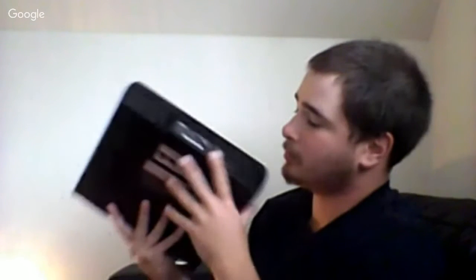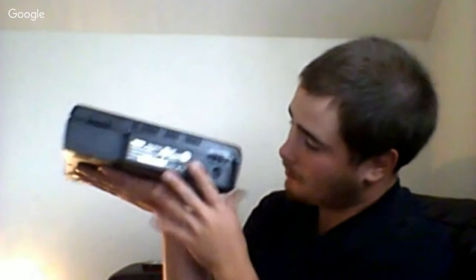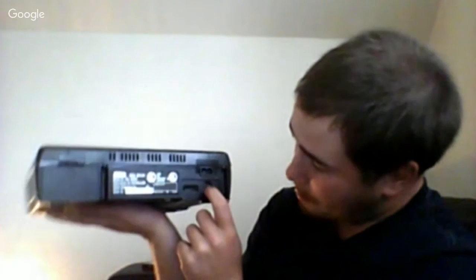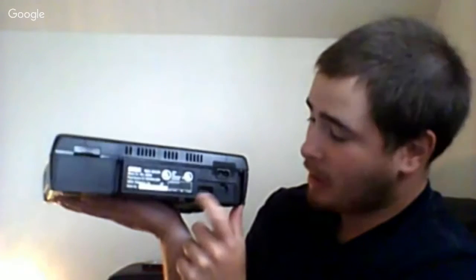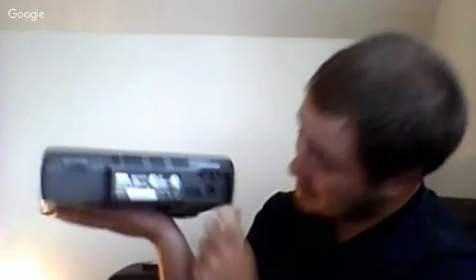Alright, so on the side right here we have air vents. The front we have 2 controller ports, which is really cool. We have more air vents, and on the back we have an AV out, AC adapter, and right here people thinking, yes, Sega Saturn could go online.